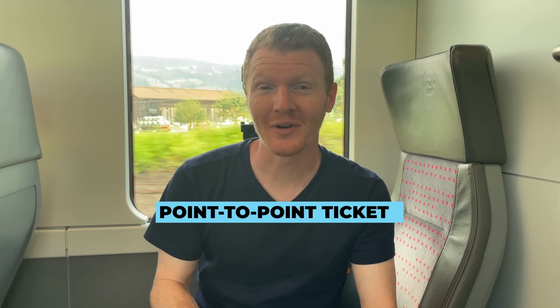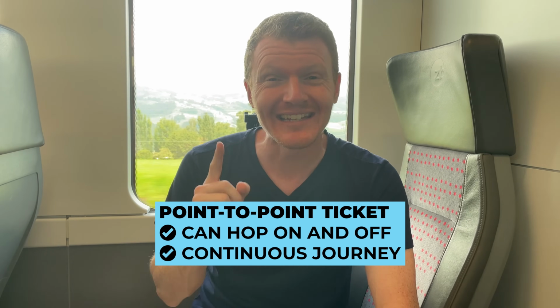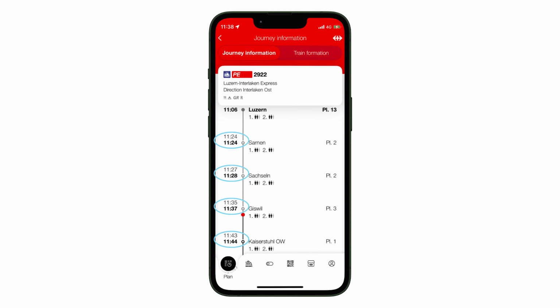In addition to sharing our train experience with you, we're going to show you 5 potential stops along the Luzern-Interlaken Express route. Now, most of you are probably not going to get off at all 5 stops, but we'll give you an idea of what to do there and why it might be worth hopping off the train. Also, if you buy a standard point-to-point ticket, you can hop on and off as many times as you like, as long as you make one continuous journey and don't backtrack. It's helpful to know that the train only stops for a minute or 2 at each station, so you can't just pop out and explore for 5 minutes, or you'll discover that the train has left you behind.